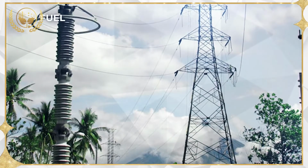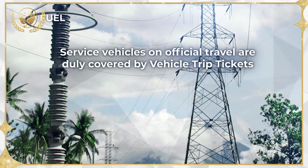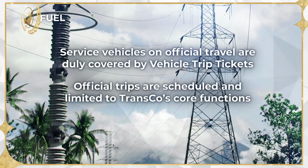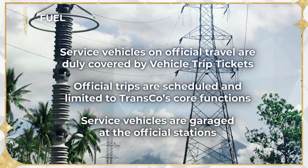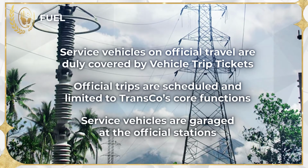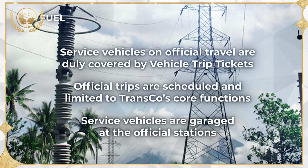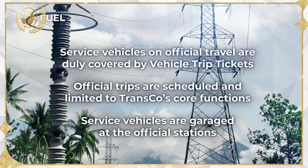Number 2. Fuel. Service vehicles on official travel are duly covered by vehicle trip tickets. Official trips are planned or scheduled and are limited to activities that are necessary in the performance of Transco's core functions. After official trips, service vehicles are garaged at the official stations, for example, head office and satellite offices. Vehicle keys are deposited with the guard on duty for safekeeping in designated key boxes. Deposit and retrieval of the keys are monitored and documented in the logbook.